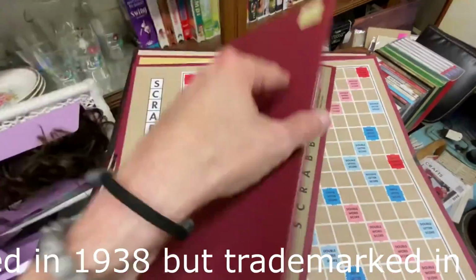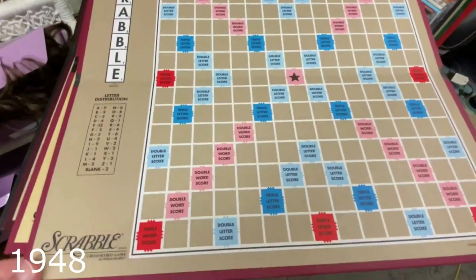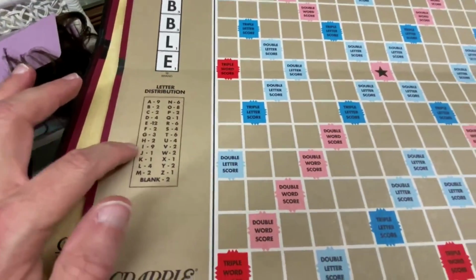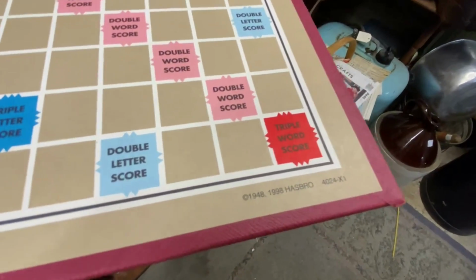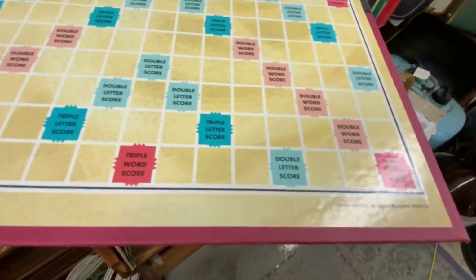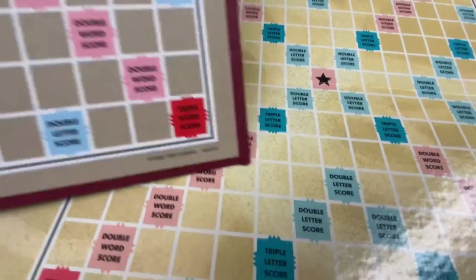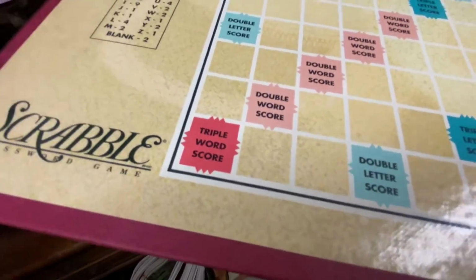And they had over a dozen of that style. And then as you go through the years, you can see this one changed a little bit. It adds the letter distribution on there. And this one has both the 1948 and a 1998 copyright. And then you go to this one, which the background color changes a little bit. And even, well, board colors, the wrap board's about the same.